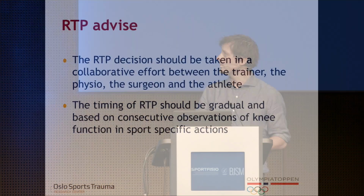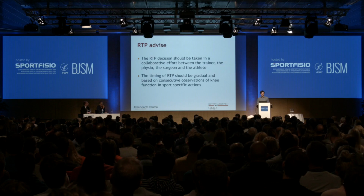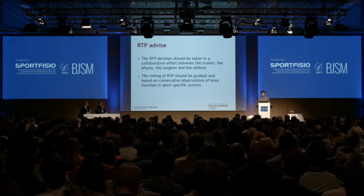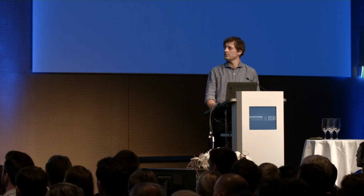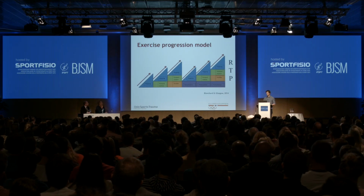So I would say that my return to play advice, 2 points, would be that the return to play decision should be taken in a collaborative effort between the trainer, the physio, the surgeon, and the athlete, and it should be a decision taken over time. So the timing should be gradual and based on consecutive observations of knee function in sport-specific actions. And that actually just continues Blanchard and Glasgow's model, going like this all the way through to return to sport.